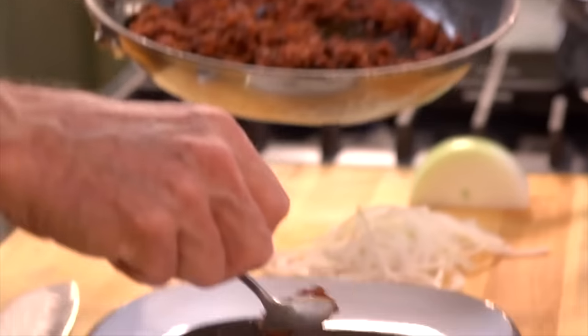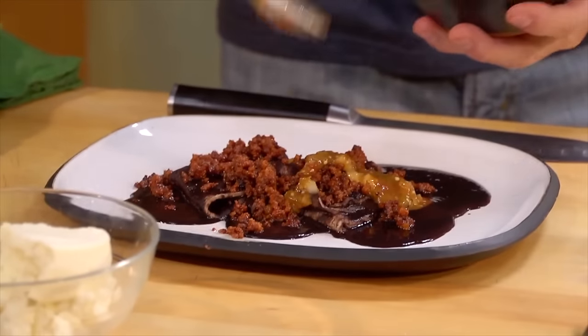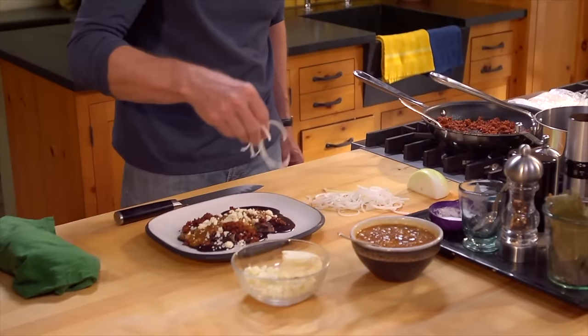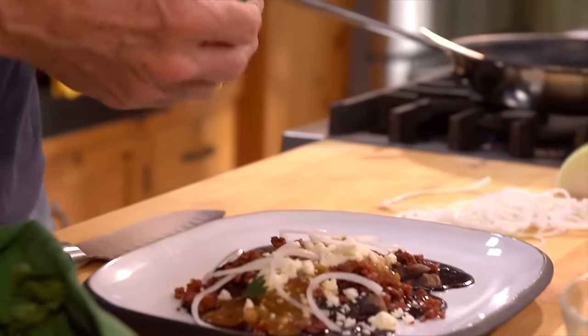Spoon on some of the browned chorizo, some salsa, a little crumbled Mexican queso fresco, a few slices of white onion, and leaves of parsley.